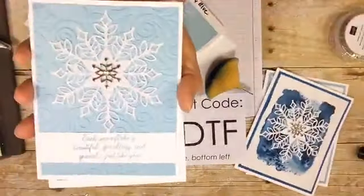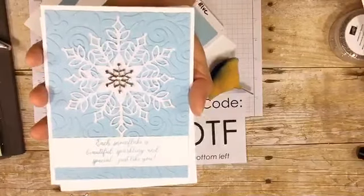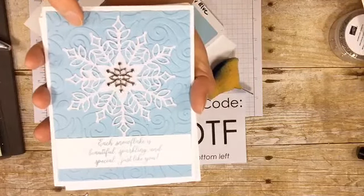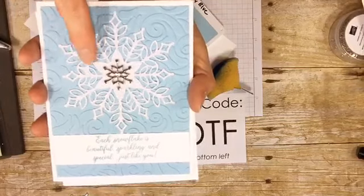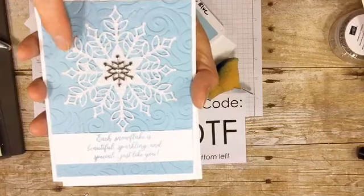Then here's another pretty quick and simple card. This one uses the Swirls and Curls background or embossing folder, our new glimmer paper.